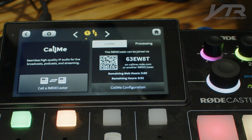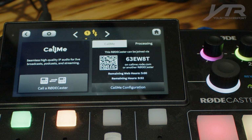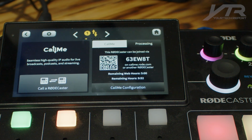If you want to call a RØDECaster, you hit call RØDECaster. Enter the code that they gave you, you hit done, and it's going to ring on their end and allow them to answer that call, and that person will be on that channel. It automatically creates the mix minus for you, so you don't even have to worry about feedback or any of that as well.